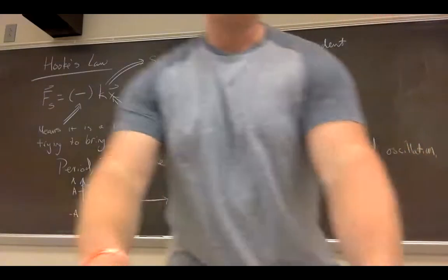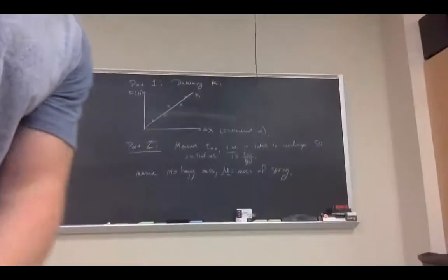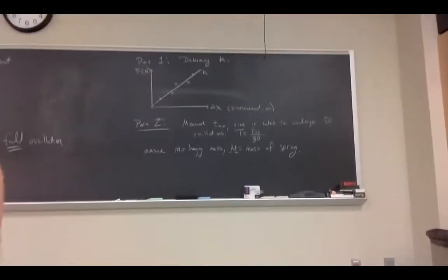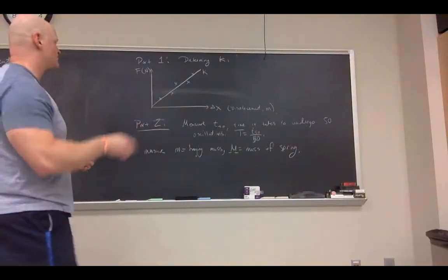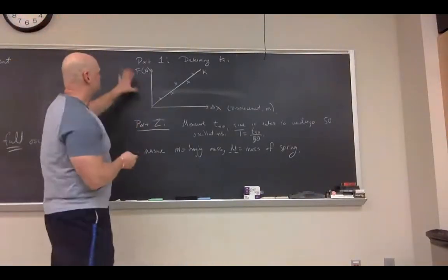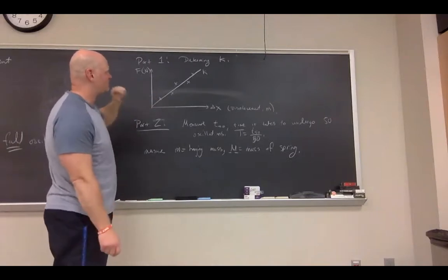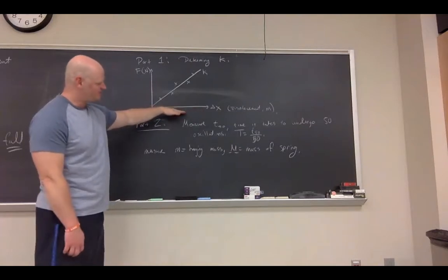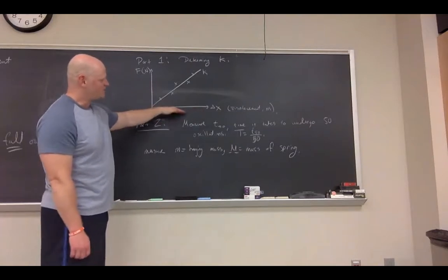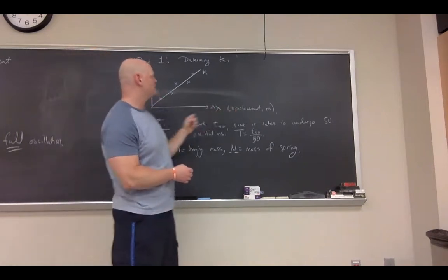So what are we doing in this lab? Let me bring you over here. You can see it over here. Basically this lab is broken up into two parts. The first part of the lab is determining the spring constant of a spring. I'll show you the setup in a second. So here what you're going to do is make a bunch of measurements with a whole bunch of different masses. You're going to plot on the horizontal the displacements, so the distance it is away from the original position, in meters.